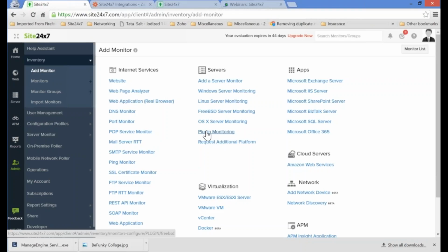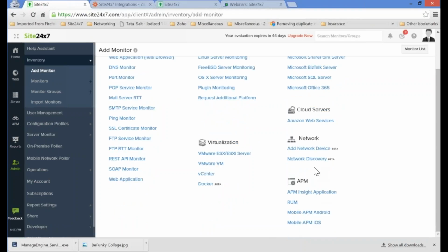from login and logout process. You'll also be able to monitor your Windows, Linux servers and its flavors. You'll be able to monitor IIS, SQL, MS SQL servers, Windows, MS Exchange servers. And for virtual environments, you'll be able to monitor the VMware vCenter ESX servers as well. Also, under network monitoring, you'll be able to monitor your switches, routers, firewalls, and other devices with the help of templates.